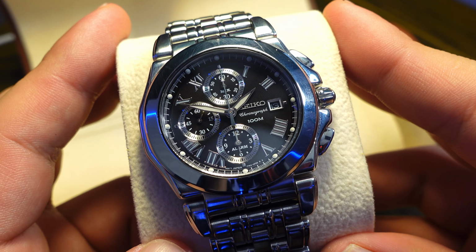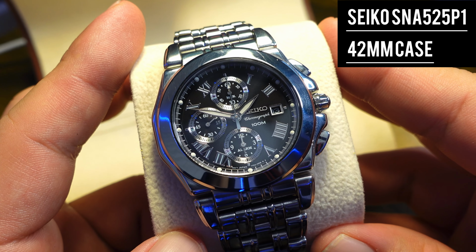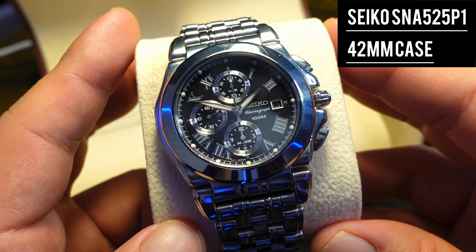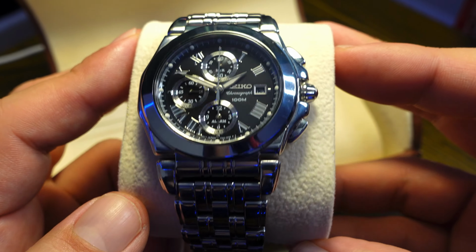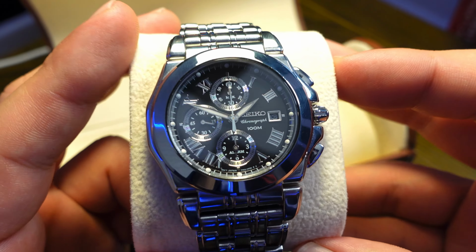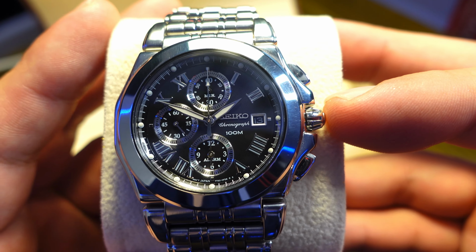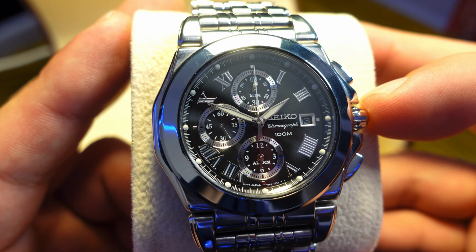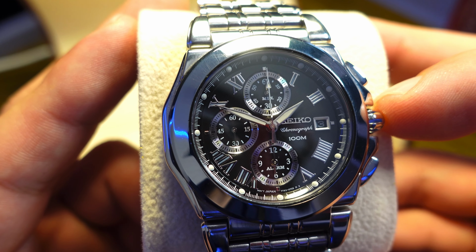All right, guys, so here we have it. This is a closer look at the watch. This is the SEIKO SNA525P1. And as you can tell, it's absolutely beautiful. One of my favorite watches in my collection. At the 3 o'clock, we can find the date. It's 100 meters water resistant. And at the 9 o'clock, we can find the seconds hand. It's a tiny seconds hand.